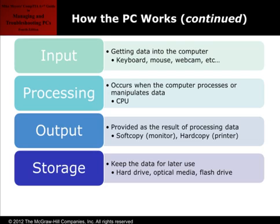And then finally, storage. Storage is how we keep that data so we can manipulate it. Storage is not the same as processing. So you don't process with RAM. RAM just holds the information to be processed. The hard drive holds and stores that information so we can retrieve it at a later time. So that's what storage involves.